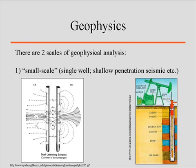All right, as far as geophysics goes, again, this should be old news for you. We have two scales of geophysical analysis: small scale, and large scale. Small scale, from the point of view of my area, would be a single oil well. Even though that oil well may be 25,000 feet deep, it's still considered a small scale thing, because it's receiving its signals, its input, from one point source. Connors would talk about this in terms of a well dealing with a shallow water aquifer as well.